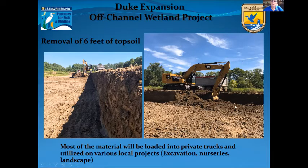So what this has turned into is kind of an economic boom, if you want to call it that, for the local community, because we have trucking companies coming in here with very large semis, all the way down to the little private landowner with just his S10 pickup. They're taking the soil away, using it on other projects, in nurseries, landscaping projects, that type of thing.